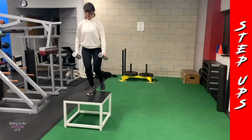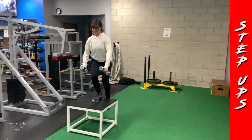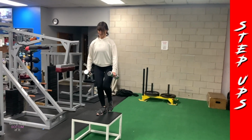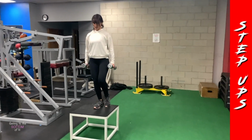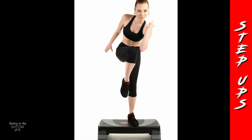Choose a weight that elicits fatigue at the 8 to 10 rep range. If you are new to this exercise, you may want to use a step that's not as high. Also, you may want to use no weights at all and perfect proper form first.